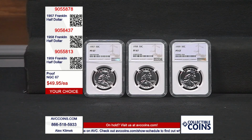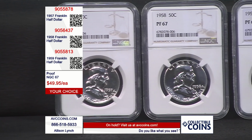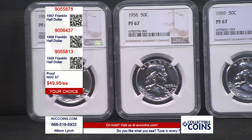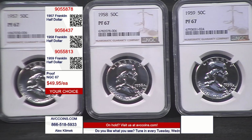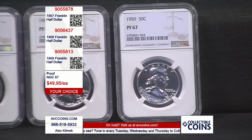The largest coin in the proof set is this Franklin half dollar. 90% silver, folks, 1957, 58, and 59 Franklin half dollar proofs that come from those proof sets in a high grade 67. I'm going to give you all those numbers to kind of back up my statement of those populations, the coins being very, very rare in high grade. Now, in these 3 years, these coins only came out of proof sets. They did not make them individually. You could only get them out of a proof set. And the mintage figures are kind of small.